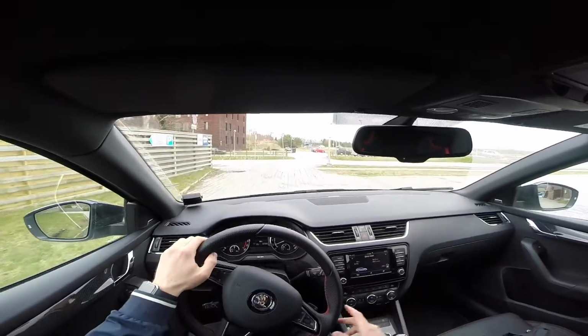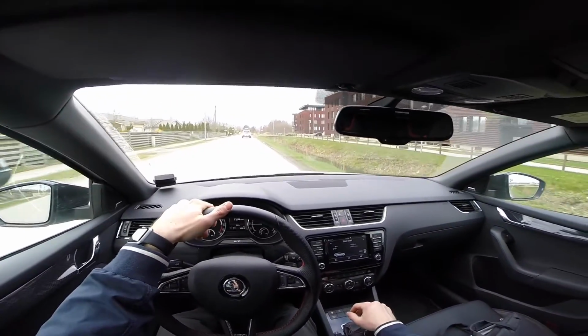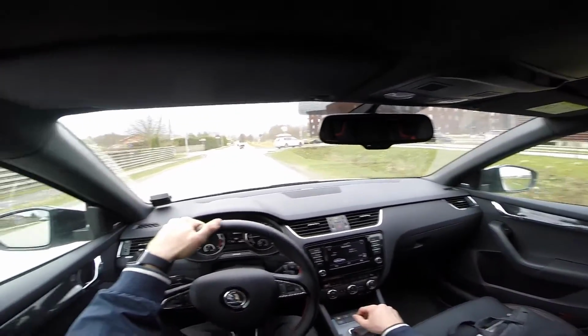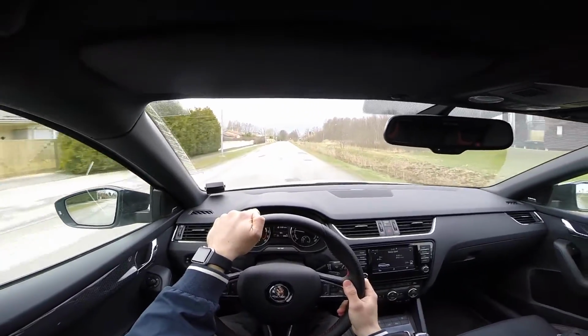Unfortunately, when you're standing still, you really hear the diesel noise, and for me, it's not right. A vRS and a sporty model should sound good, should sound like a petrol.